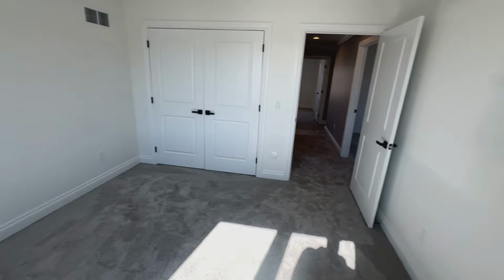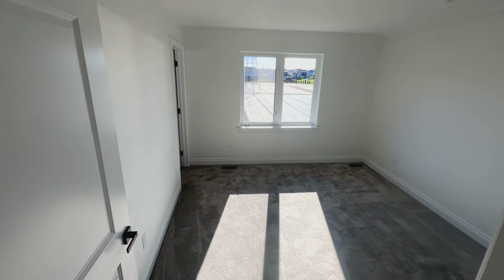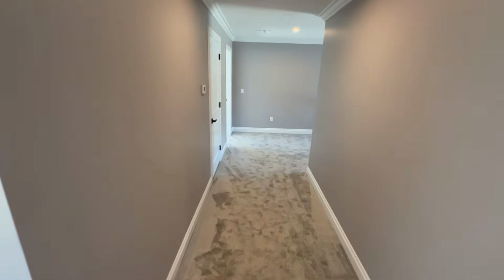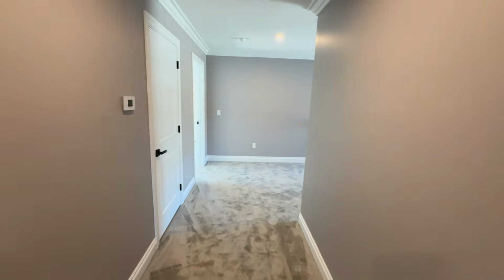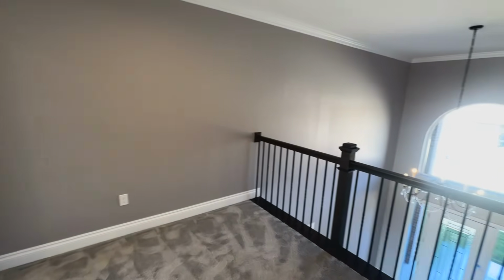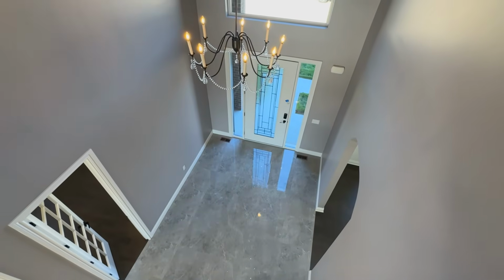I believe this was bedroom number 3. And these are nice sized bedrooms. Nice sized bedrooms for sure. But let's take a look at the primary bedroom, my favorite. So you got all of this space here. This is your foyer area. Looks beautiful from here.